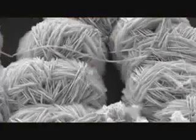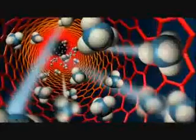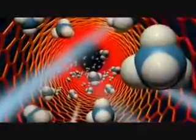And in fact, when you get down this small, most of the material could be just surface, and very little of it is actually volume. And the reason why that's interesting is that the more surface you have, the more reactions you can carry out on that surface, so you can do things like filtering much more efficiently. So you could filter water more effectively with more surface area.